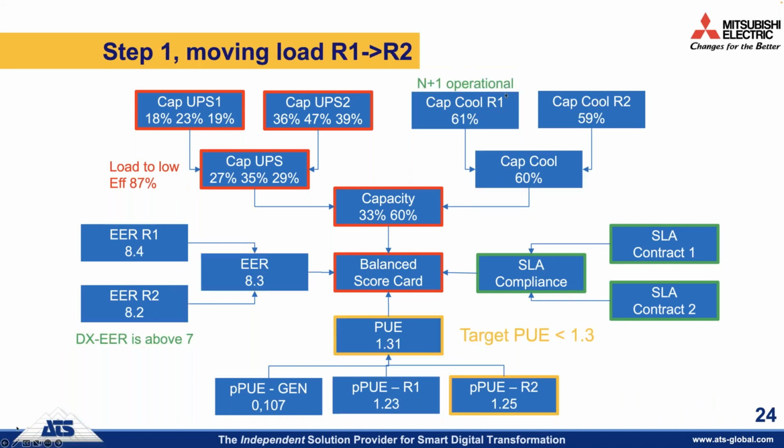So this is a new situation. So 22% of the equipment is moved. So the N+1 is back again. So the redundancy is back again. And you can see that the load of room 1 is 61% and the load of room 2 is 59%. So still that's 60%. And actually that's perfect. And what was the result next to that I've gained back my N+1 redundancy?